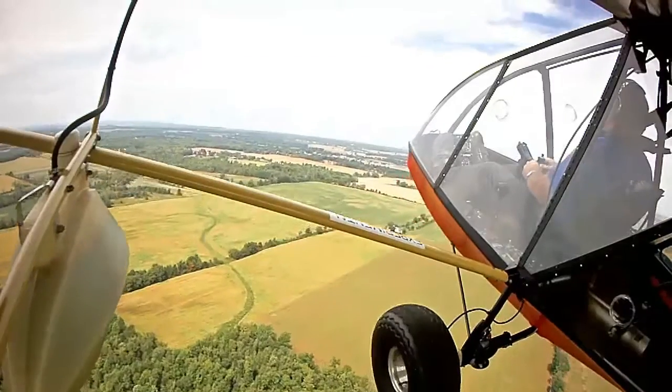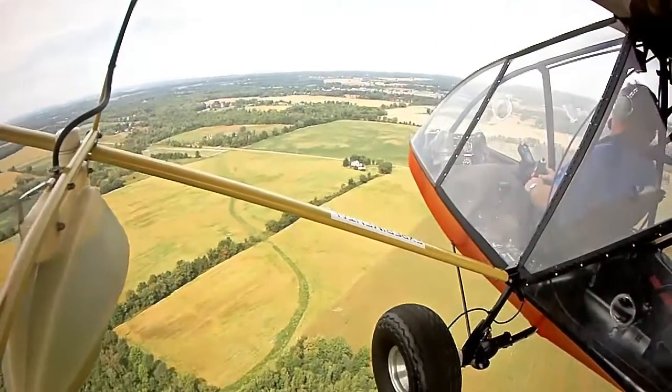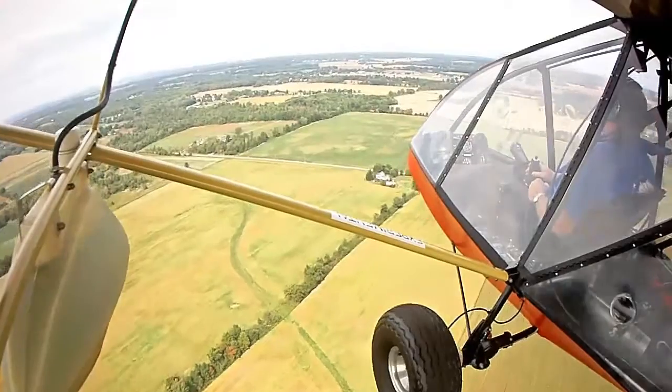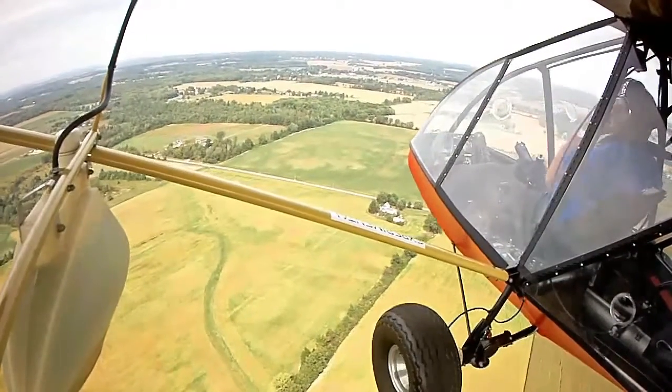Darn GPS keeps acting up. I got to keep pushing the power button. The screen kind of goes nuts on me, and I push the power button. That's okay. I don't know why. 32.4 miles, and it's that way. 5,500 RPM.